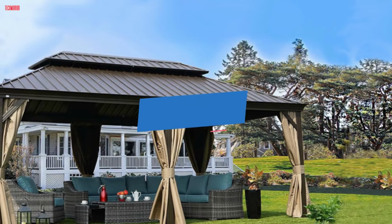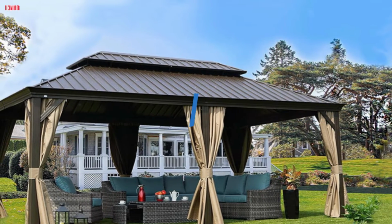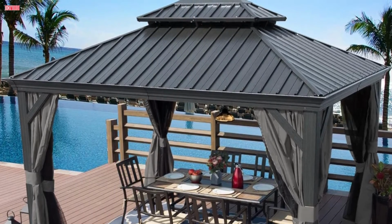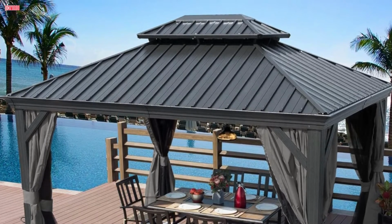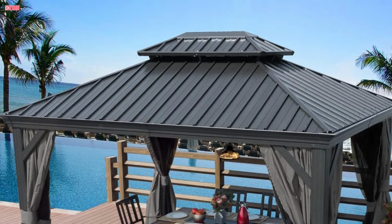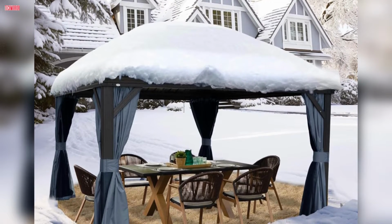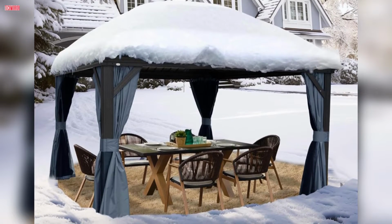Number 2. The Kozyard Alexander Hardtop Gazebo is a premium addition to any outdoor space, offering a perfect blend of style, durability, and functionality. Featuring a strong structure with 4.7 inches by 4.7 inches triangular poles and 5-inch by 4-inch beams. This gazebo provides a solid foundation for unparalleled stability and longevity. It can withstand snow loads of up to 2,500 pounds and wind speeds of up to 40 miles per hour, ensuring reliable performance in various weather conditions.